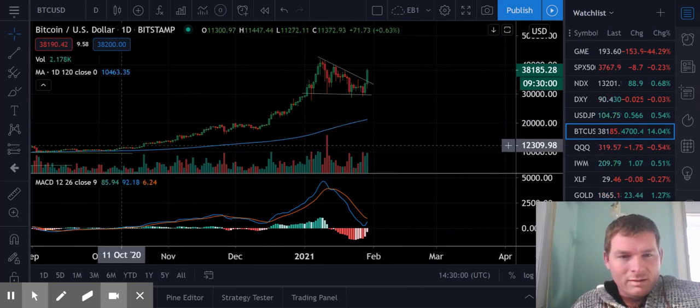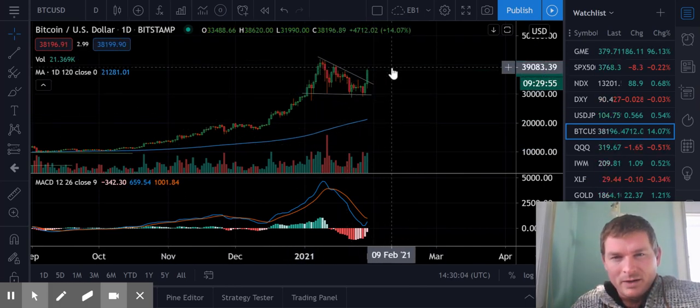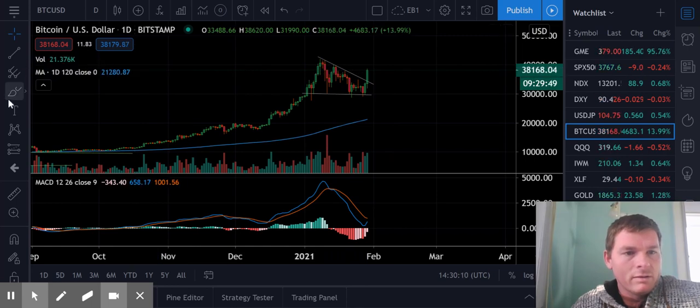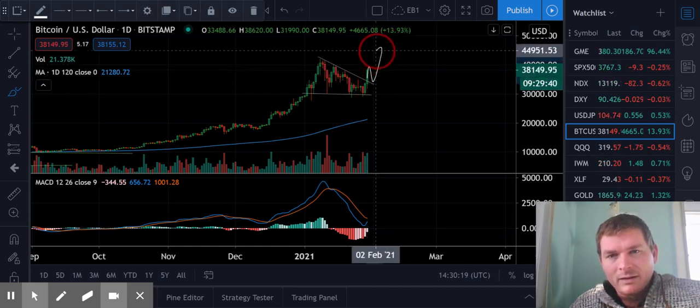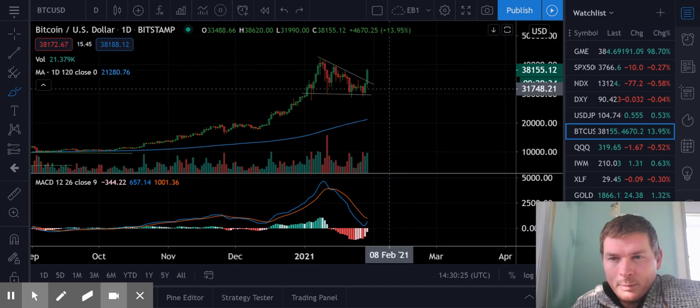This, to me, looks like we just got a pretty typical bull pennant and a bullish breakout right here. And so generally on a bullish breakout off of a pennant, you're going to get a breakout move, and then you're going to get a back test move, and then you get the takeoff. So that is the general thing to look for now.